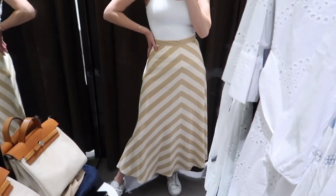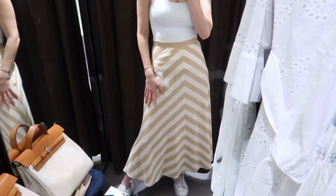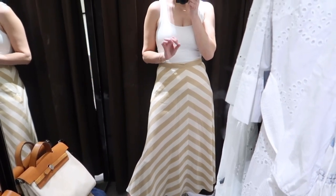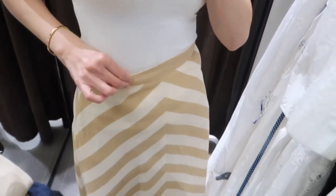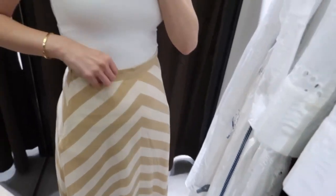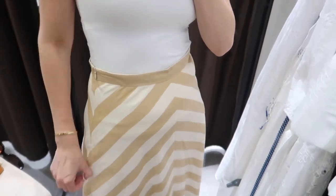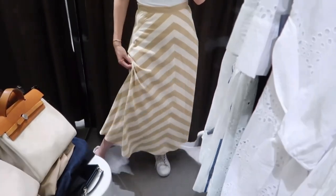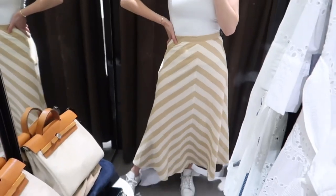It doesn't have lining, so it's a little bit see-through, and linen is see-through. This one is very thin, so for sure you need shapewear or some kind of a slip underneath. This one is size small, and as you can see, it fits me a little bit big. I think my size is size extra small. It doesn't have an elastic, so you only have this side zipper, and this is how it fits. I think it's a really cute skirt. It's very lightweight. It's perfect for summer and spring for sure.